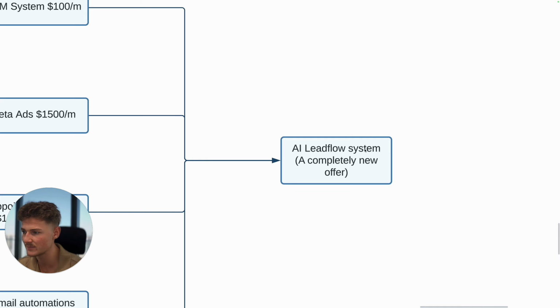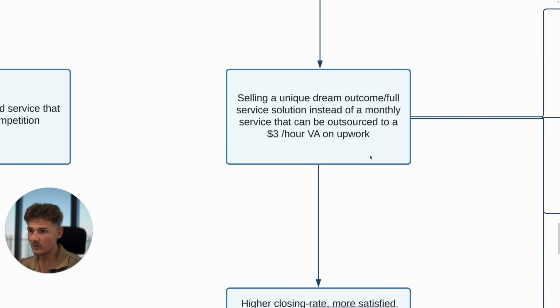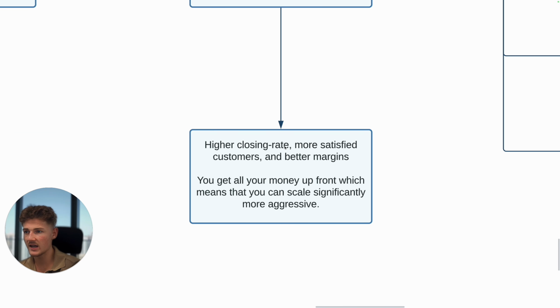So you're selling a one-time service fee at 15K, and then you can do a management fee for the software, compared to selling a service at $2,500 a month or $1,000 a month. So you're selling a unique dream outcome instead. And that means that you're getting a higher closing rate, more satisfied customers, and better margins, and you're getting all your money up front, which means that you can scale significantly faster than the average business.